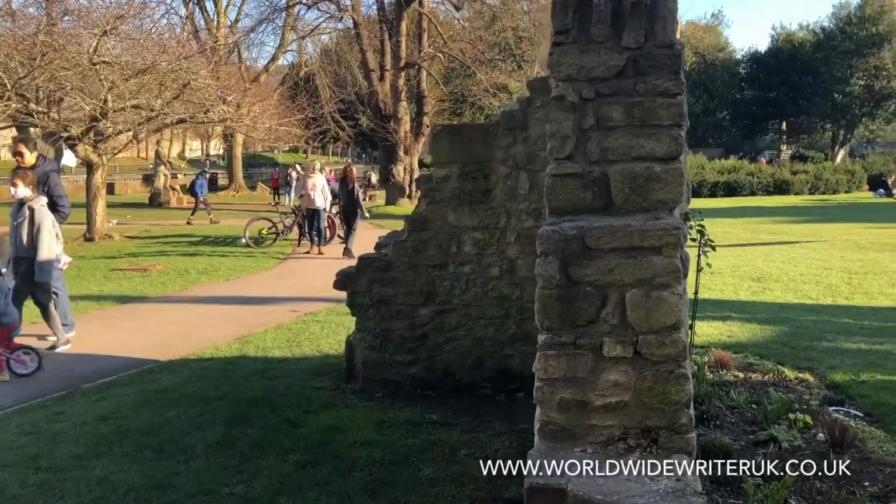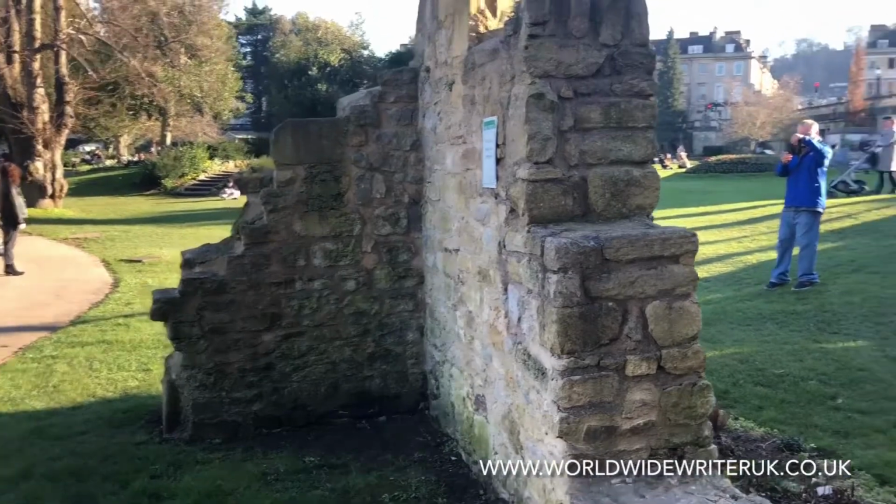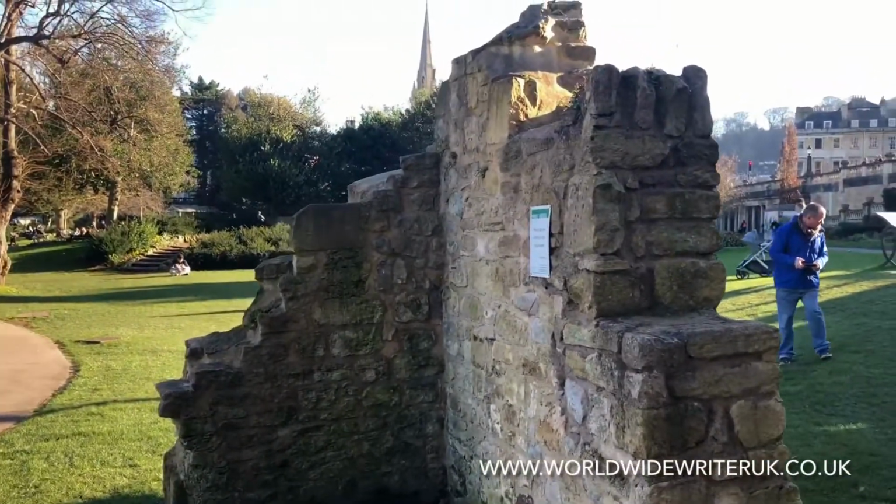Although the Middle Ages in Bath are overshadowed by earlier and later periods, there's plenty to see if you look hard enough.